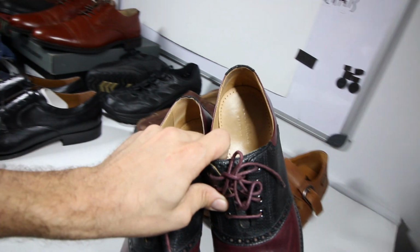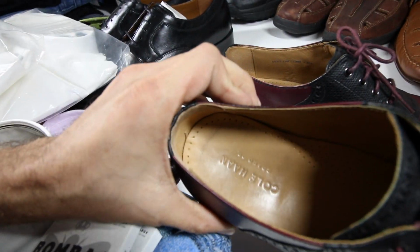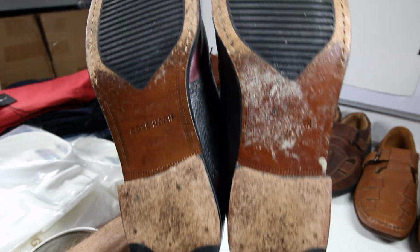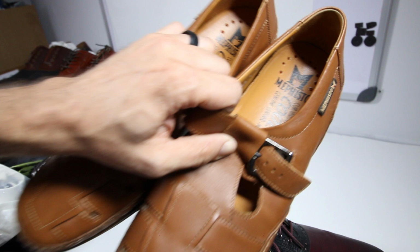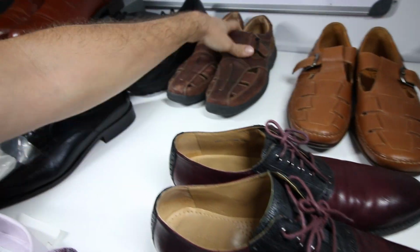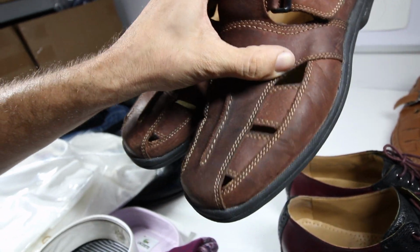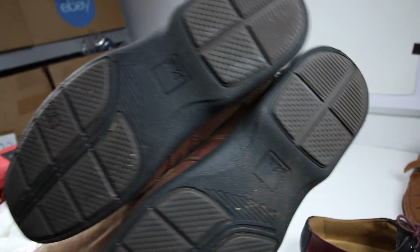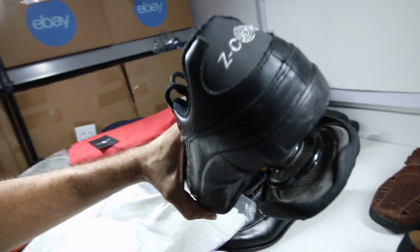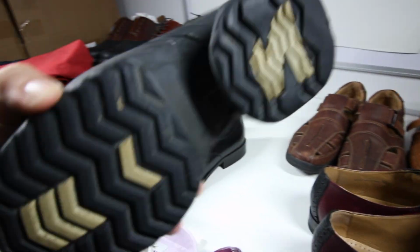Here is another pair of Cole Haan. These are Grand OS, or Grand Zeros, I guess they call them. Pretty good condition, some light wear on the bottom. I don't know what this style is called, but the brand is Mephisto. Really good condition overall. And then another pair, kind of similar style, I guess it's like a sandal, J&M, Johnson & Murphy. And then these were really cool. Never seen these before, but Z-Coil had a really funky style to it.